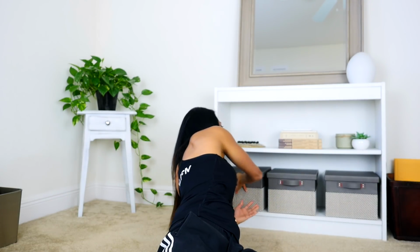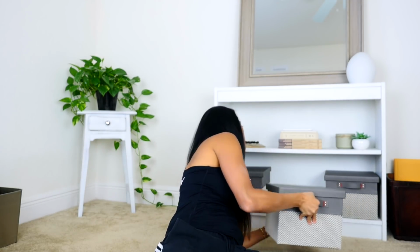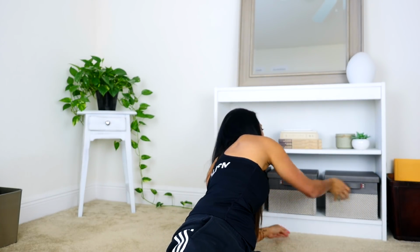So this one over here, ooh, heavy. They're actually extra notebooks, journals, whiteboard pens, and colored pens. And that's what's, oh, I'm not even showing it to you. That's what's inside this one. And in this one, it's office supplies. So obviously, like I said, decluttering hack number 3, have a specific place for everything.